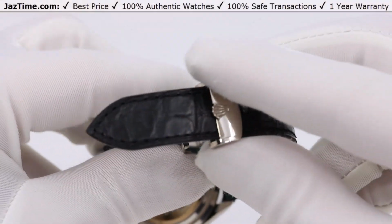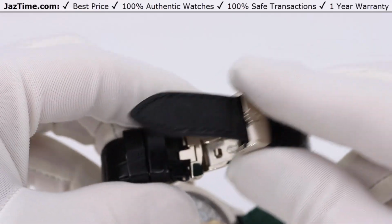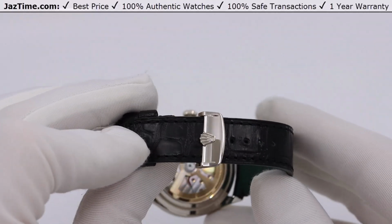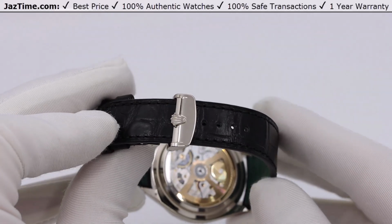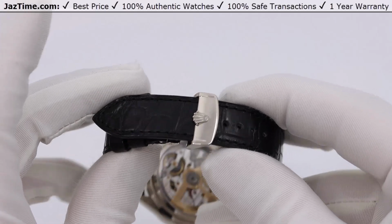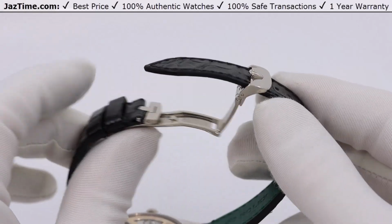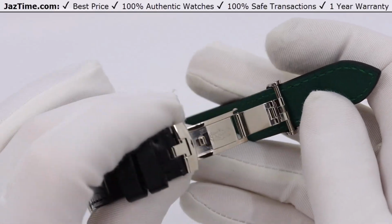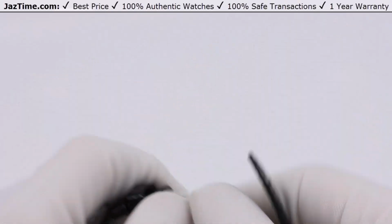Now, the buckle on a leather strap, I have to say, is probably one of the best buckles that you can make on any brand. And it's definitely better than that of Patek. I have to say, it smokes the Patek buckle, and it might even be better than the AP buckle. Although the AP Audemars Piguet buckle, I probably would say is about the same as this one, same level.